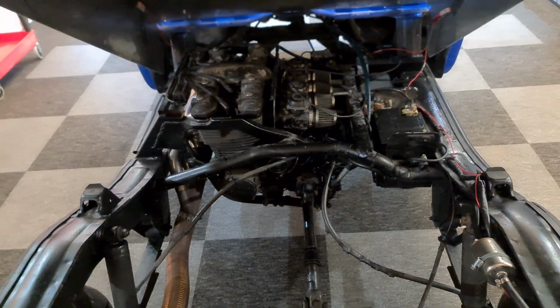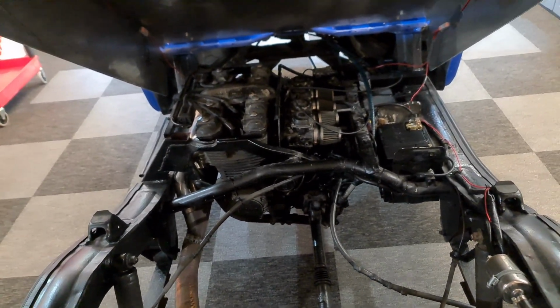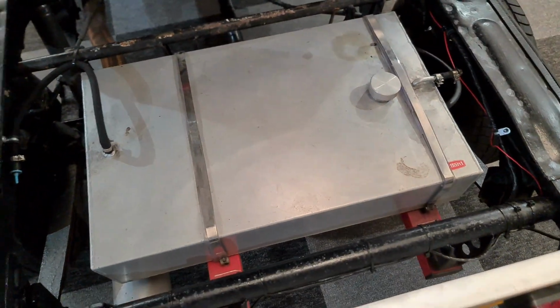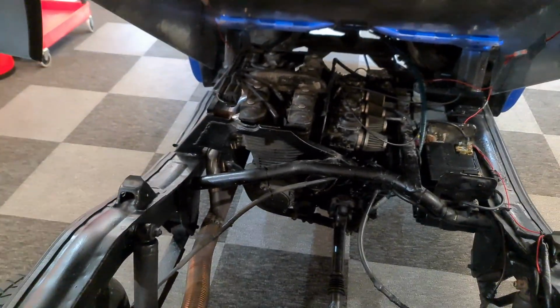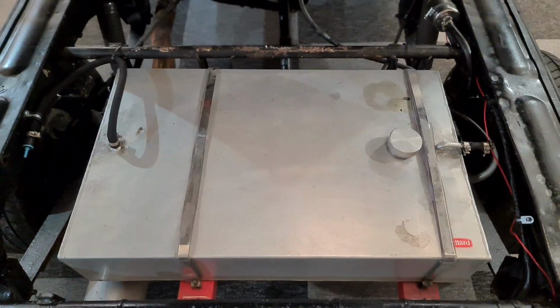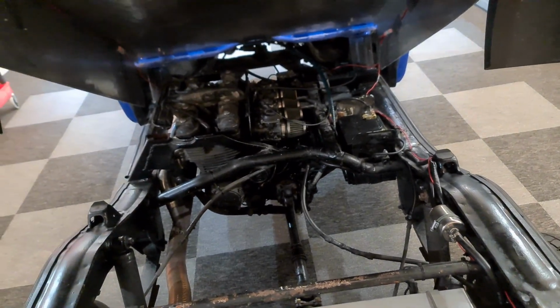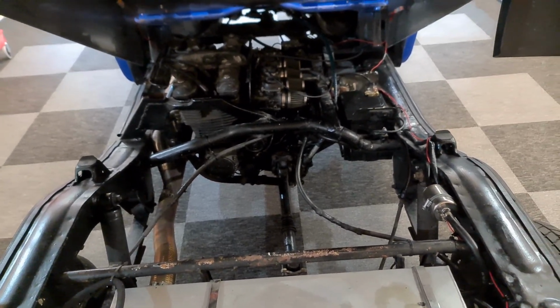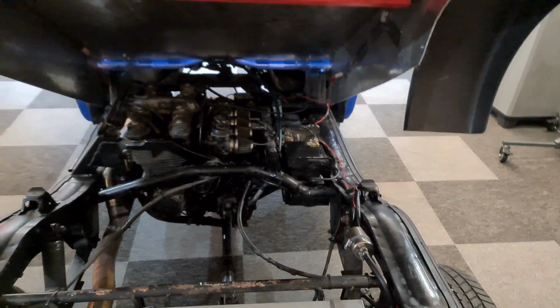All the hard work's done. It's running, it's driving, it's MOT'd, it's on the road. It passed MOT a couple of months ago. So it is running, and has a lovely aluminium fuel cell as well. And yeah, it's been done relatively well. It's not a bodge. They've put some time and effort into it. It's amazing, and it sounds absolutely unbelievable.